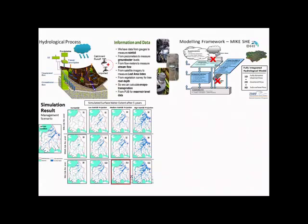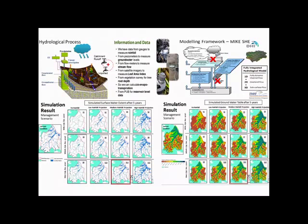As we mentioned, Singapore keeps the reservoir water at a very high level, so this is most likely the case in the next 5 years. And similarly, these are the predictions for the groundwater level to reflect the 12 scenarios after 5 years.